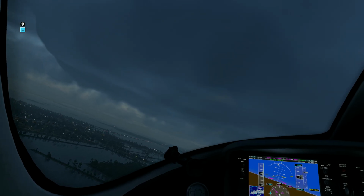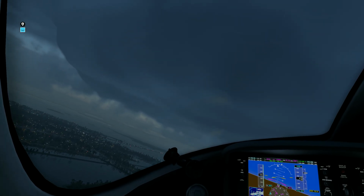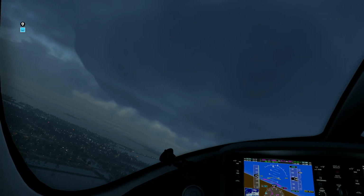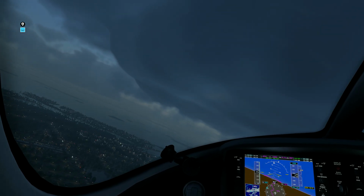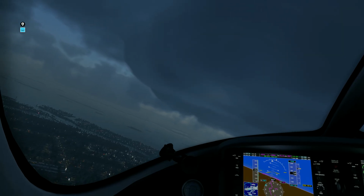Look how beautiful the Keys are. And look at that. The lights are amazing. The cars passing through. Awesome. Sheesh.